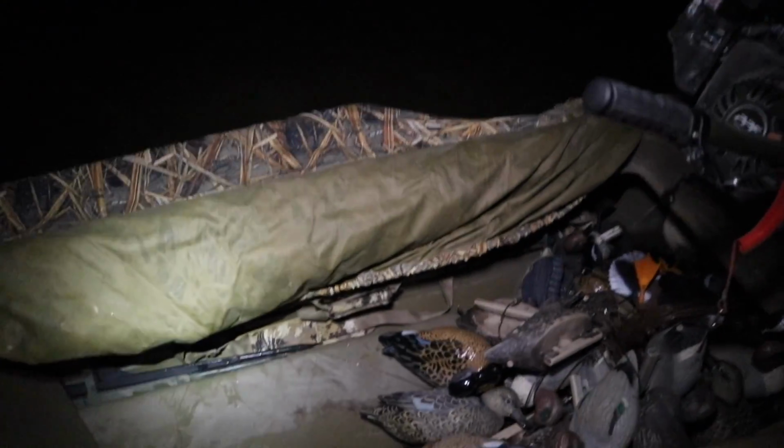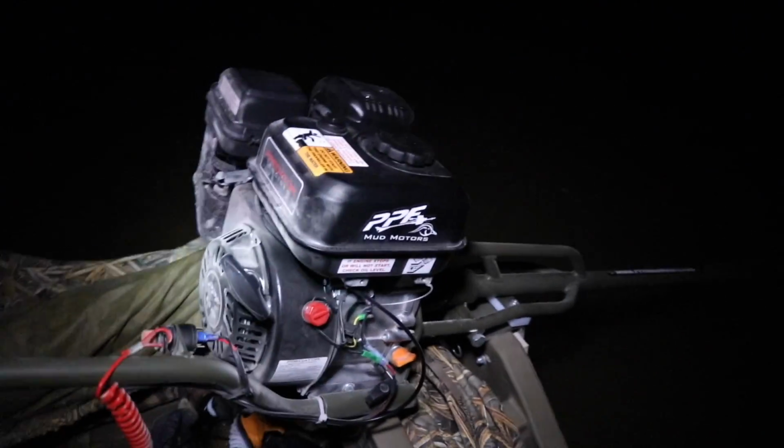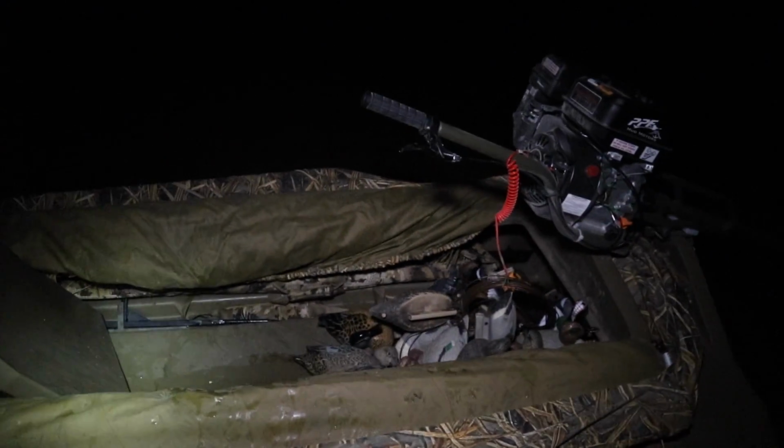Have some fun. All right, boat's in the water. Check her out. Got the lights on the front looking good. Got the backrest, all the gear loaded up. This is gonna be a great trial run for this thing, trying figuring out how to hunt out of it and load it down.